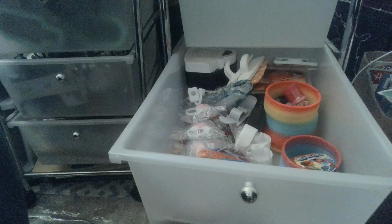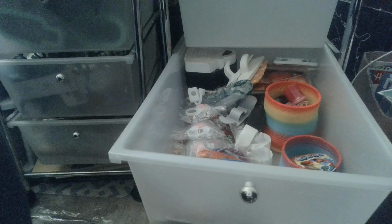Next, I've got these little glue dots. It's a whole row of little glue dots. Here is a keychain. I think this is the Little Incredible Hulk. You'll see it comes with this carabiner. It's also got some big poppets. Fun for kids to play with.